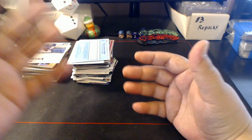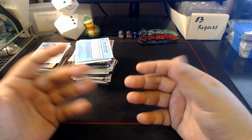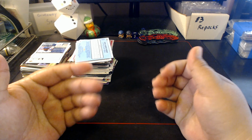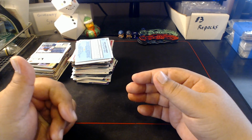Collecting cards and organizing is definitely a labor of love, as much as making YouTube videos is. If you don't enjoy the organizational task of binding and sorting and organizing your cards, this is the wrong hobby for you to be in. Because especially with me being a typical low-end collector, I collect all the base cards.